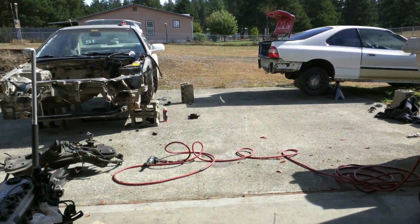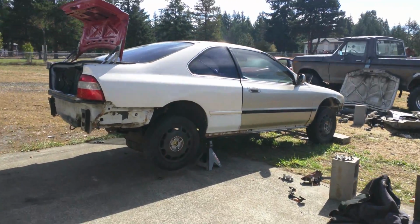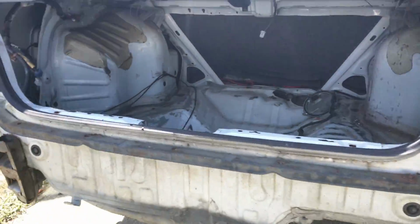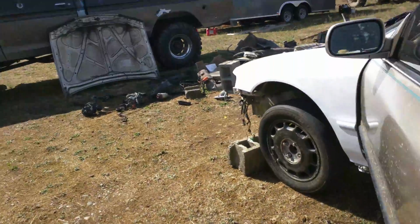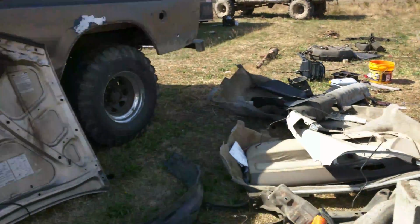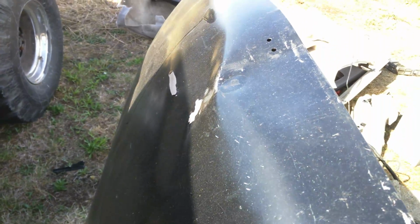So yeah, that's what I've been up to. A lot of work has been done. This car is so close to being done. I just have to get the tank back up, hook up the rear brake lines, and then drop the motor in. And then all I have to find is a new hood, because this one's pretty badly dented. I hammered out most of it, but it's still pretty bad.